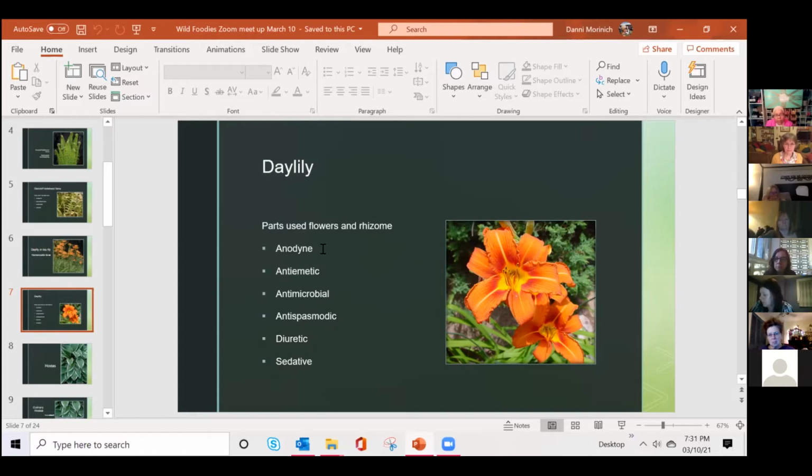These are used as an anodyne, which just means it helps relieve pain, an antiemetic to keep you from vomiting, antimicrobial, antispasmodic, so if you're having cramping, a diuretic to remove fluid from your body, and as a sedative. Now with the flowers, you can eat those and they naturally work as a diuretic as well as to drive fever down. It also works as a mild laxative as well as stopping stomach cramping and vomiting, and is mildly sedative. So put that all together and that makes it a perfect foil if you're having any kind of food poisoning issue, because usually with that you don't feel great. You have stomach cramps, and if you're not going to the bathroom with diarrhea, then you kind of want to get whatever is negative in your body out. So it's helpful in flushing that.